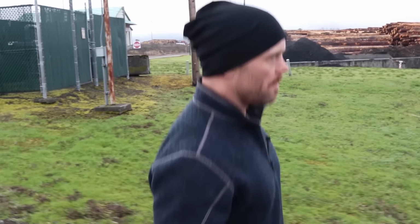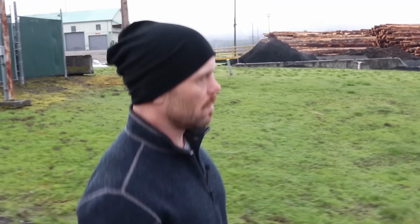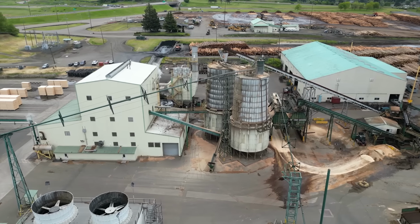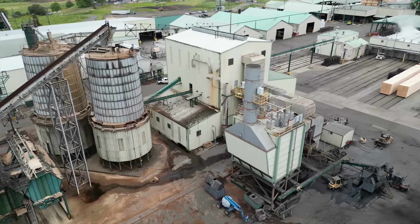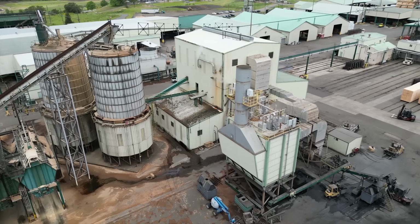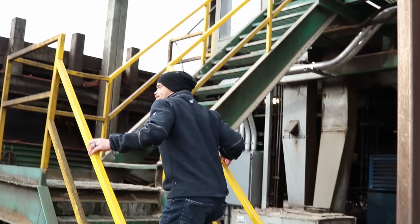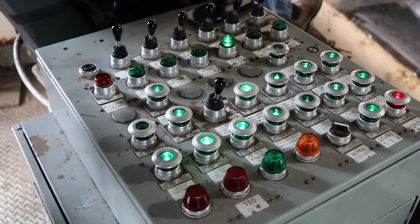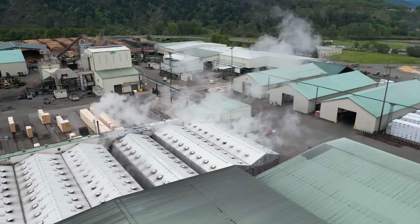We scoop it all up and we run it through our cogeneration facility, which is this large block over there. So it's a boiler with a generator and a turbine, and it produces the electricity for the entire facility as well. So you burn it. So we burn it. Not only is the sawdust and bark creating the electricity that runs the mill, it's also creating the steam that heats the kiln to dry the lumber.